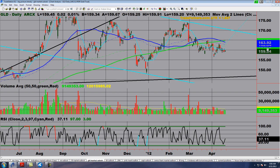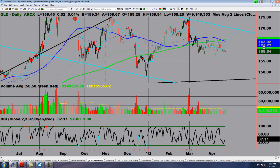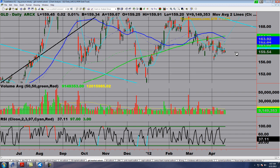But interesting development this week, we crossed under the 50-day. The 50-day crossed under the 200-day moving average, a death cross. And since late February we have basically been trading under that 200-day moving average. The slope of that 50 is down through that 200. So the market on the daily charts is looking quite a bit vulnerable.